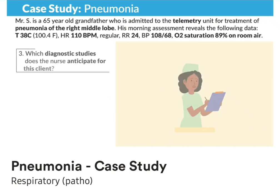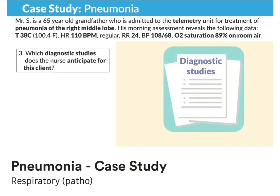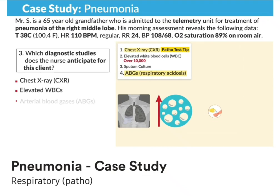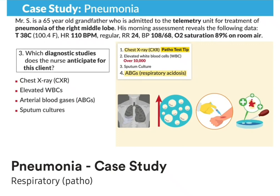Now question 3, which diagnostic studies does the nurse anticipate for this client? So remember, diagnostic studies are tests to confirm the diagnosis of a disease and also dig deeper into the severity of that disease. So as you can recall the key points from the full video, the correct answer is a chest x-ray, elevated WBCs from that infection, arterial blood gases, those ABGs, and sputum cultures, once again to test for the severity of the infection.